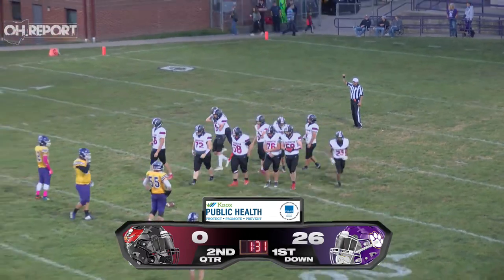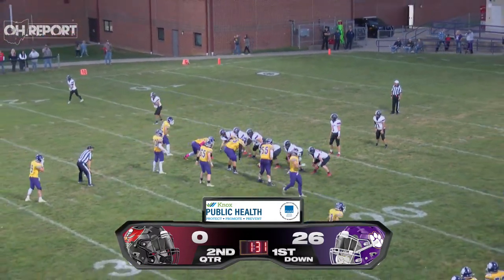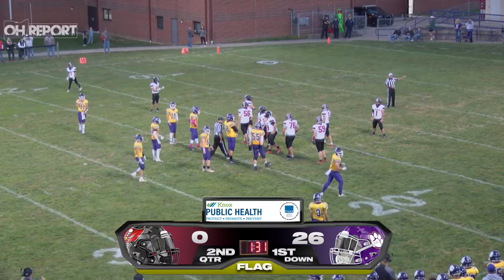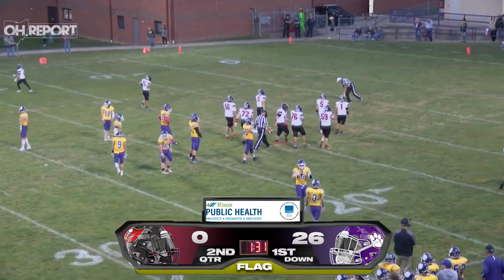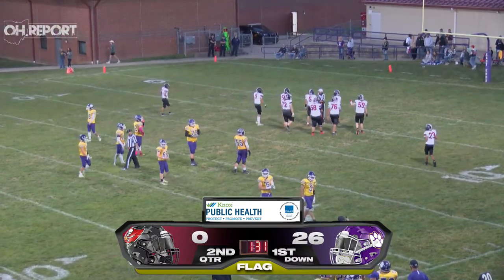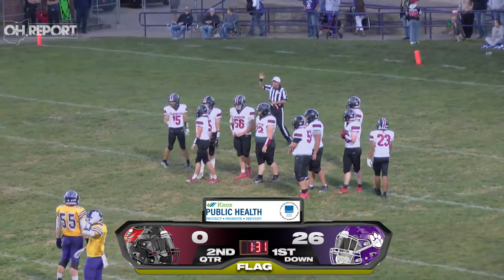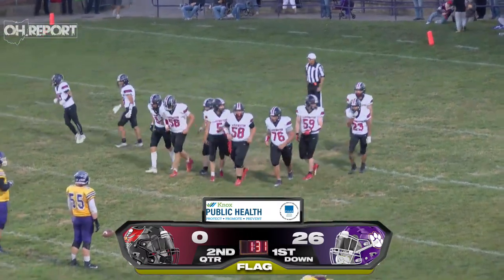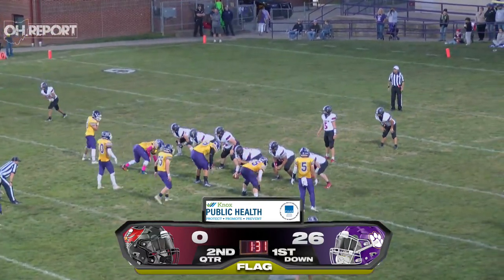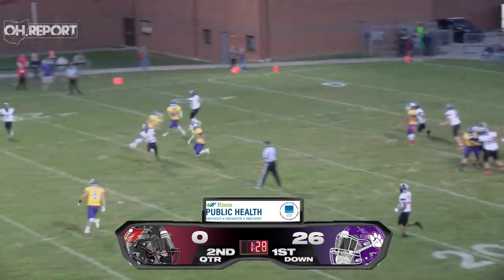Taking a look at some other scores around the area. Ontario is leading Clearfork 27-0 in the second quarter. Winford leading Bucyrus 14-7 in the second. Loudenburg and Centerburg. Centerburg leading this one 21-0. Danville and Northmore. Danville leading this one 14-7 over the Golden Knights. Chippewa and Hillsdale. Hillsdale leading 19-0 over Chippewa in the second quarter. We are covering each and every one of those games live right now on the OH Report, a total of 7 different broadcasts, bringing you all the area action.